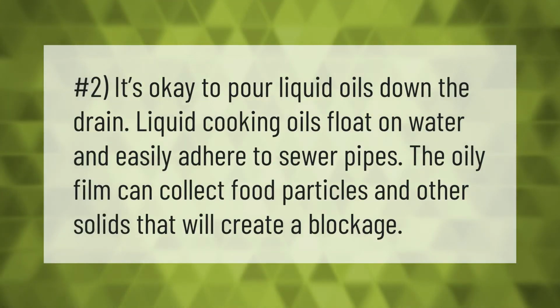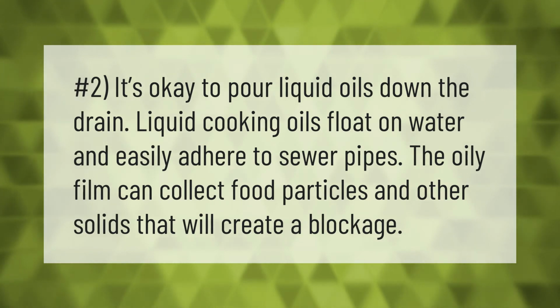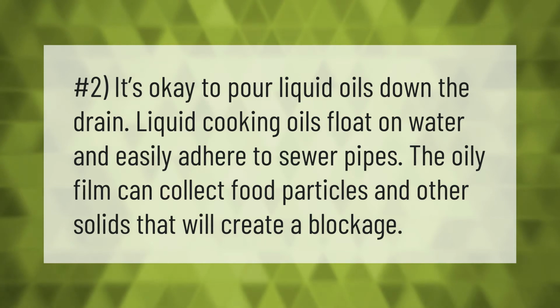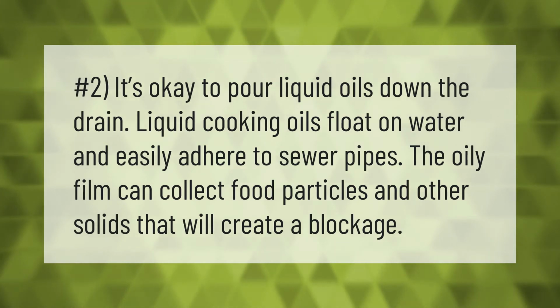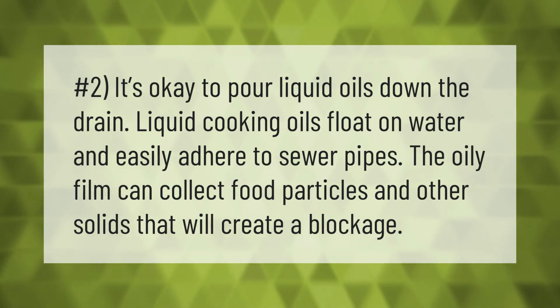Number 2. It's okay to pour liquid oils down the drain. Liquid cooking oils float on water and easily adhere to sewer pipes. The oily film can collect food particles and other solids that will create a blockage.